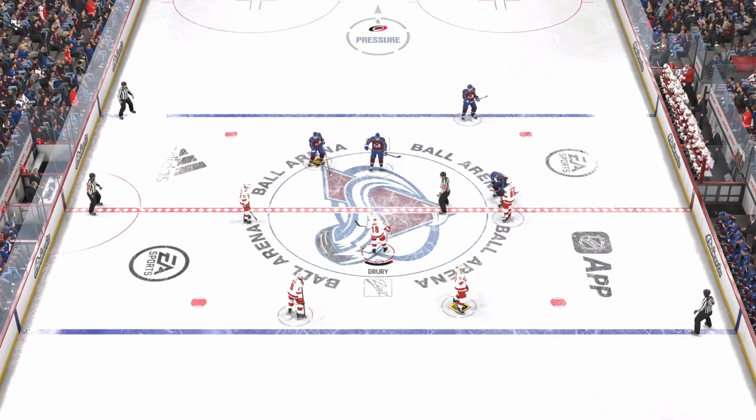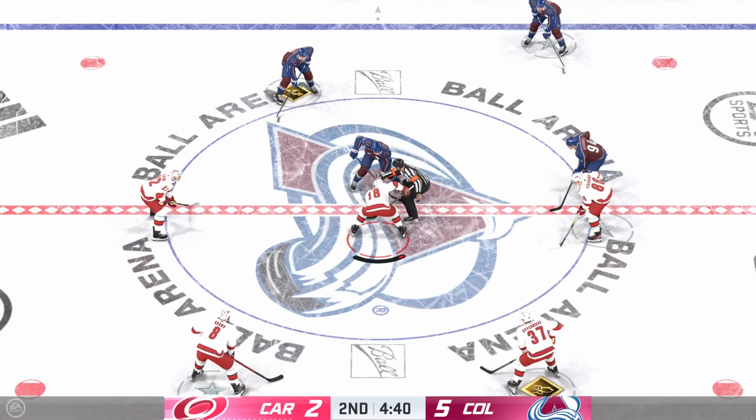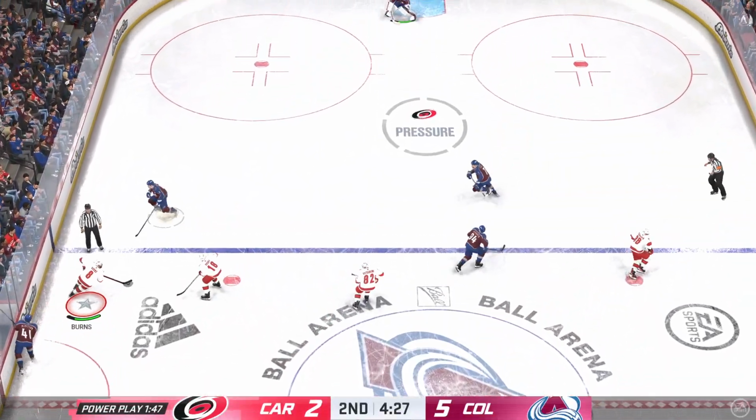Carolina's been on their heels all night long, but they finally pushed back here in period number two. Certainly something positive to get on the board, but they're going to have to build on top of it if they want to really create some momentum and believe that they're back in this game.